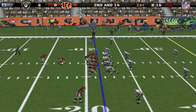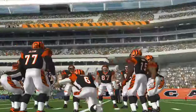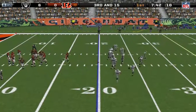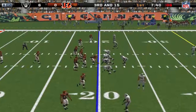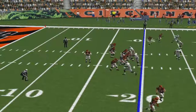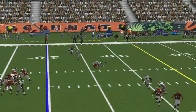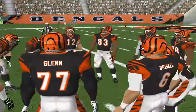Out of the I formation. Hand off to the tailback. He's brought down behind the line for a short loss. Ball on their own 20. Nothing long. Watch a man. The Raiders come out in a dime package. Throwing. And this pass is complete. He'll be well short of the first down.